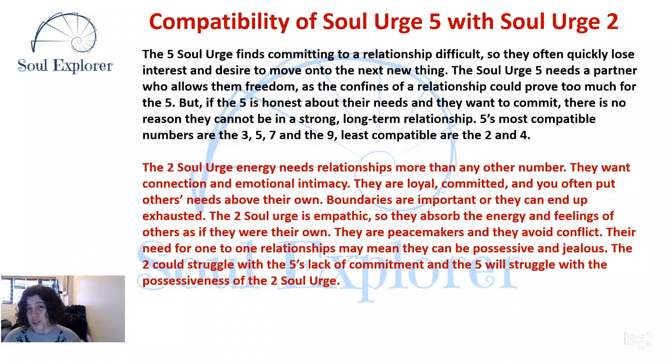The soul urge 2 in itself is all about people. It's empathetic. They absorb the energy and feelings of others. They love one-to-one relationships, and they can be very possessive and jealous. So you can see straight away where there could be a difficulty between the 5 and the 2 soul urge. The 5 wants to meet new people. They want to get out there. They don't necessarily want to build intimacy with one person. They want to meet loads of people, and they want to travel, and they want to do new things, and they want to get out there.